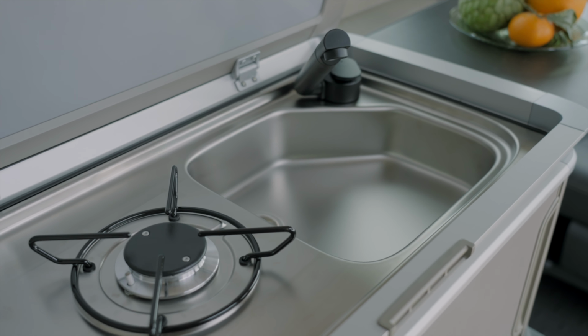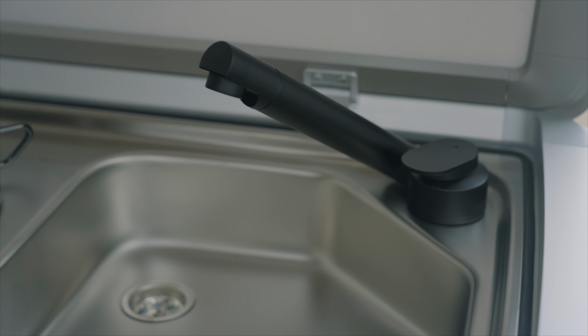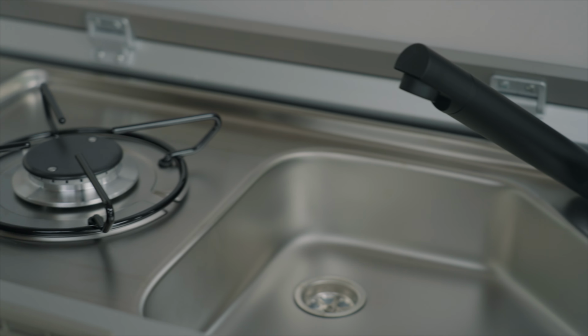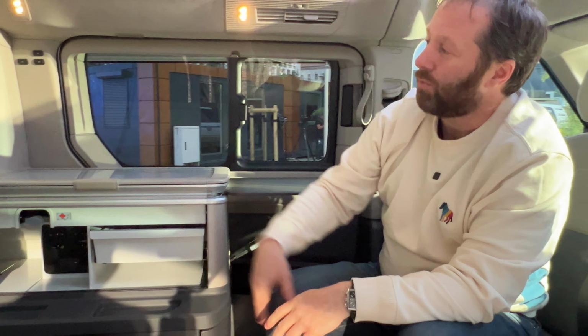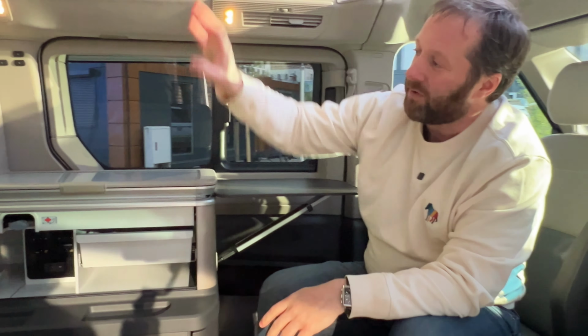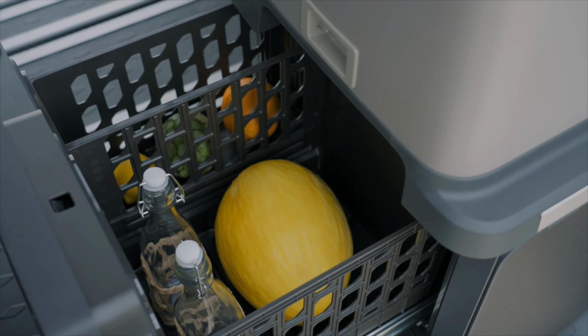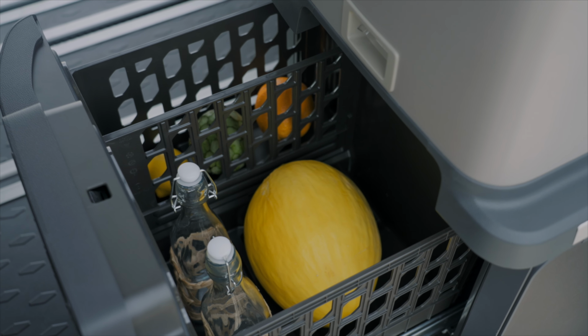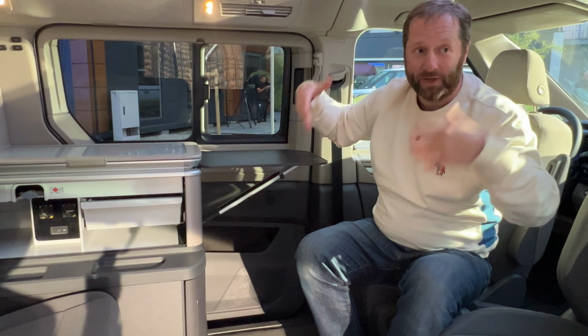In terms of the sink, the new California has a 28 litre freshwater tank. Previously, you only had a 23 litre, so you're up 5 litres, so you can carry a little bit more fresh water. You've got more storage in there, which I'll show you in a moment. You've got a small little table here, and you've got the fridge unit here in the front, and that's a decent size as well, so you've got lots of space in there to keep it all cool. You still have sliding side windows here on both sides as well, so again you can have that all open.